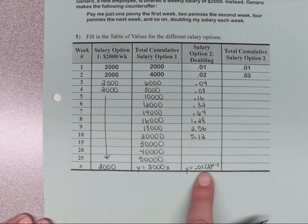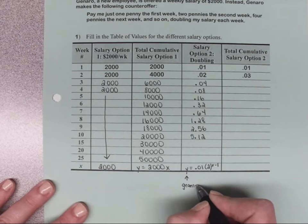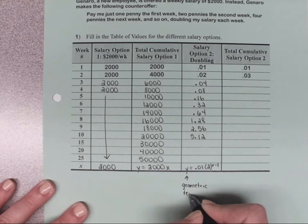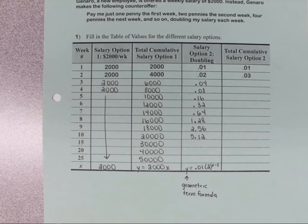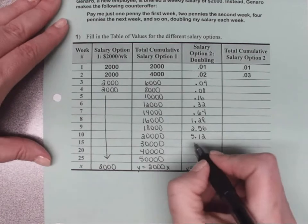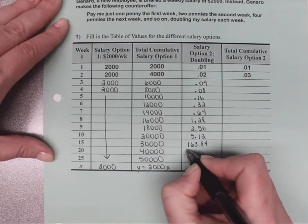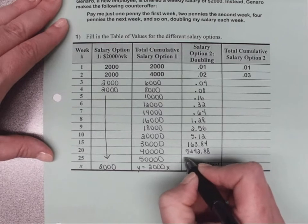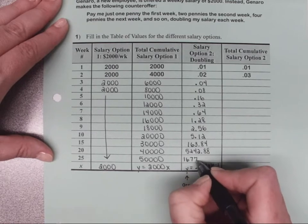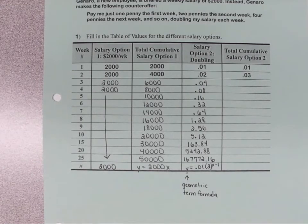By the way, you could also get this formula by just looking at the geometric term formula, which just says that you do a sub 1 times, remember, r to the n minus 1 power. So that would have worked too if you couldn't eyeball that. So if you use this formula we just determined, you can get these values. So 25 weeks is pretty nice. Notice in the 25th week, we're making a lot more, right? Because the doubling has a lot bigger effect.